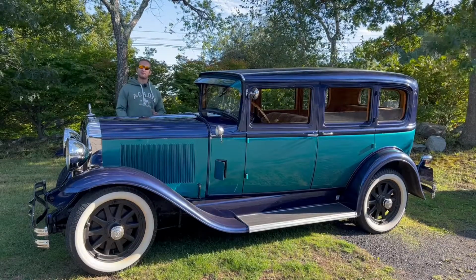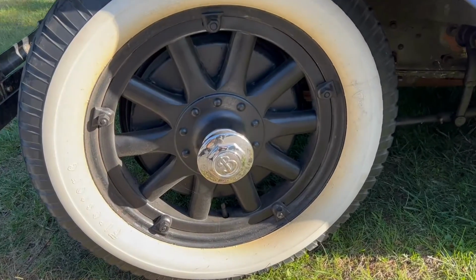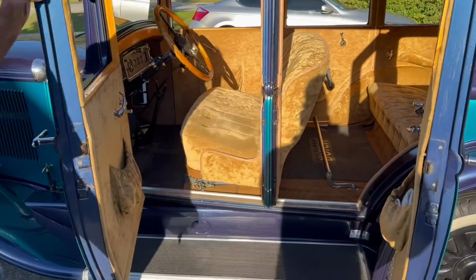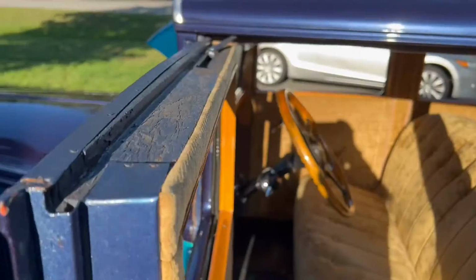Another fun fact about this car is that not only does it have wood spoke wheels, take a look at those things, they're awesome. All of this car is actually wood with metal laid on top of it. The whole body of the car is actually wood. You can see it, I'll show you now. That's pretty interesting. You do not see that anymore, that's for sure.